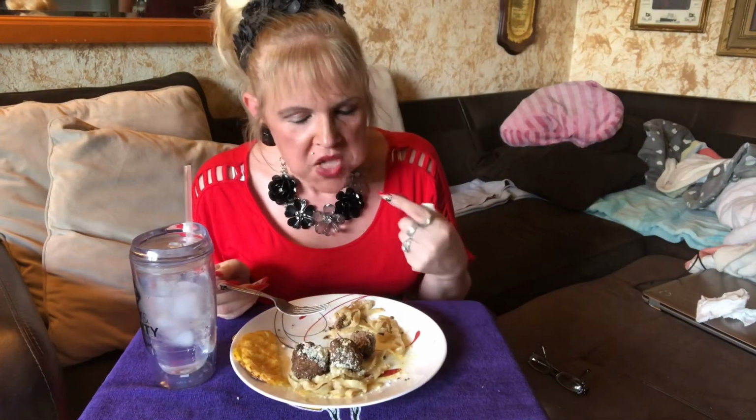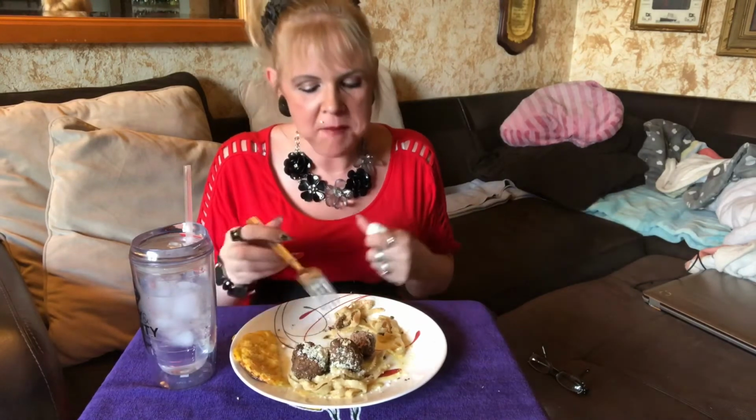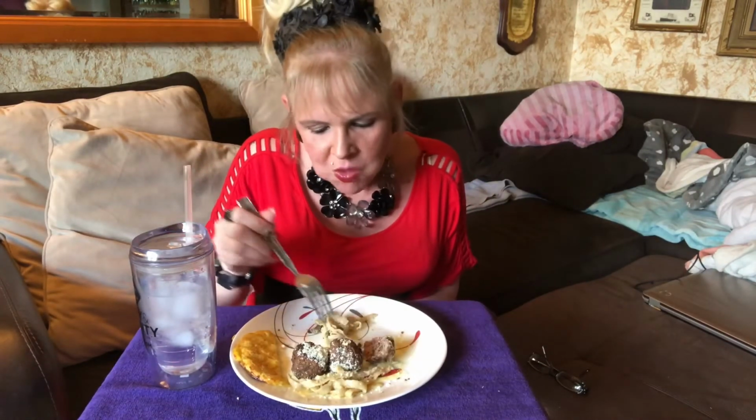So he got mozzarella cheese on his, so it was a little higher fat, but that's okay because he's pretty much got most of his weight off, and he's a guy. Guys will shed all of that quick. I could have had the extra cheese like that because I can have more fat since I'm in maintenance mode, but I wanted Parmesan.